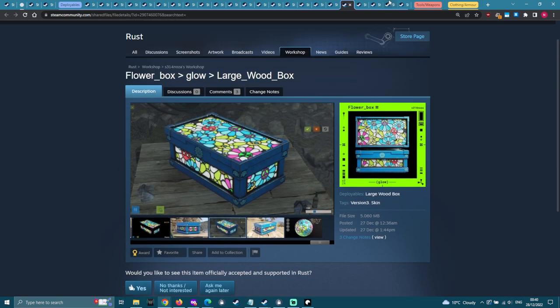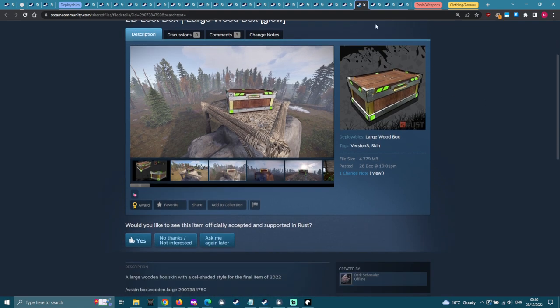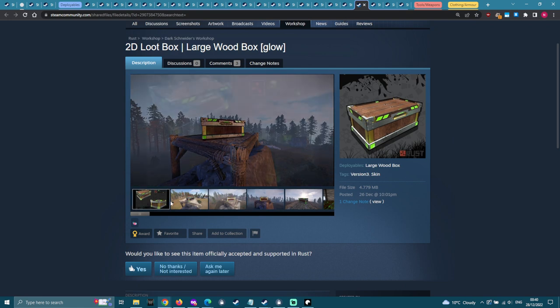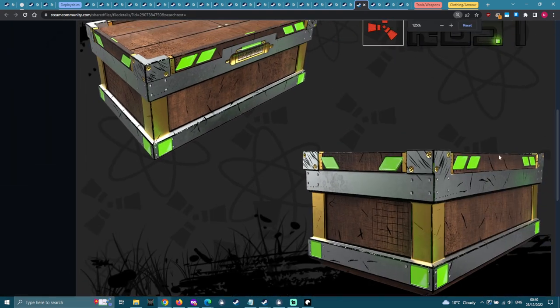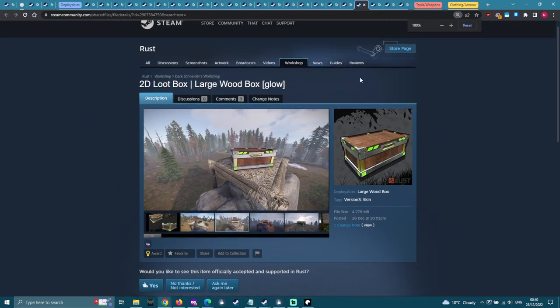All right, so now we're going to move on to talking about the 2D loot box, large wood box that glows, made by Dark Schneider. A large wooden box skin with a cell shaded style for the final item of 2022. Okay, so let's get a good look at this. Yep. Let's just zoom out a bit. Nope, that seems to make it bigger. Okay, this hasn't worked out very well. Right, 100%, that should be fine.